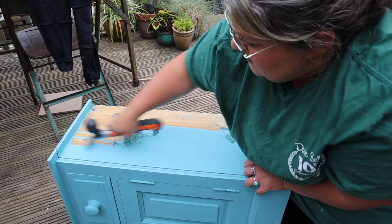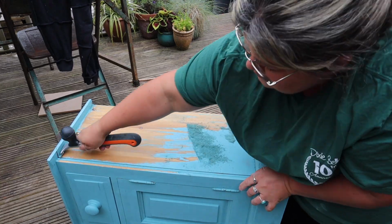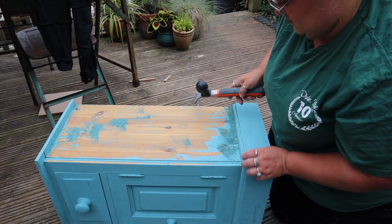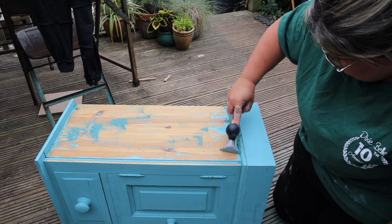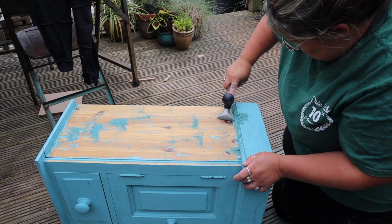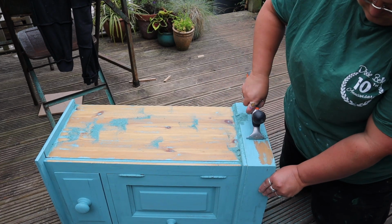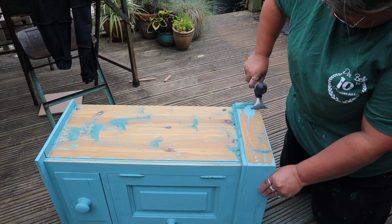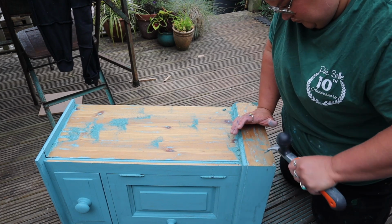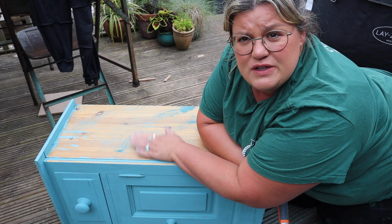A couple of tips when you are using a scraper to remove the paint. Try and keep the blade as flat as possible so that you don't gouge out any big chunks of the wood. Pine is a soft wood, so you do have to be careful, and that's why I always lie my furniture down flat so that I can get a nice even distribution on the blade. Also, I always try and work with the direction of the grain. Again, that stops you from making any big sort of gouge marks in the wood. So that's the majority of it off this flat side.